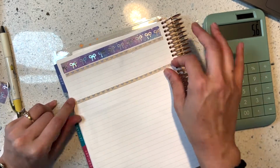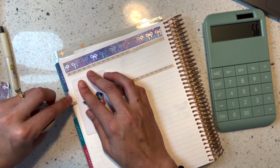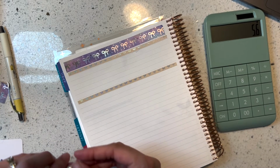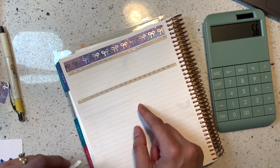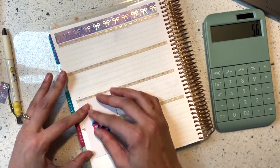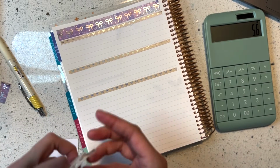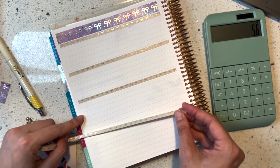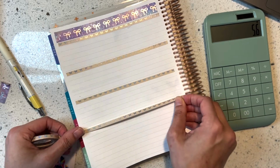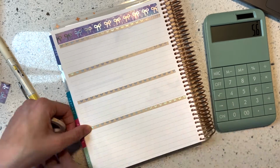Oopsies. Hi, kitty. Coco, be good. She needs her nails trimmed. Okay. Coco. 1, 2, 3, 4, 5. So we'll do another one here. Pretend that one didn't happen. We'll try again. Right when it gets to the bow is probably the hardest part if you're not using something solid to cut your washi. Coco has the zooms. Coco.